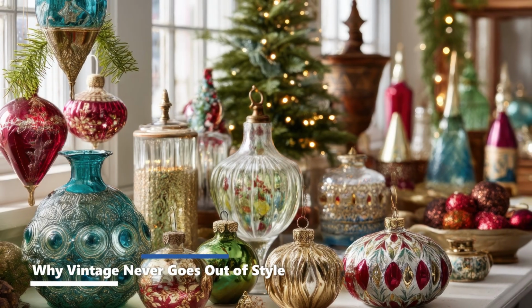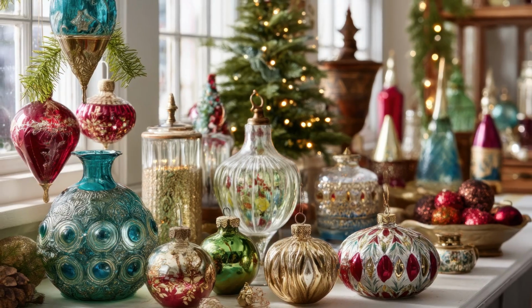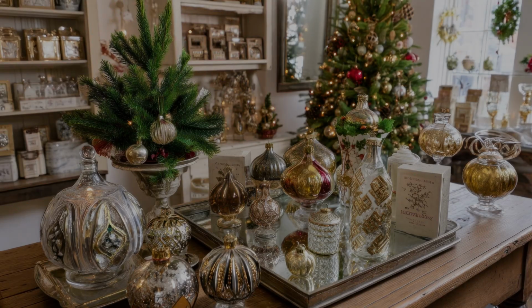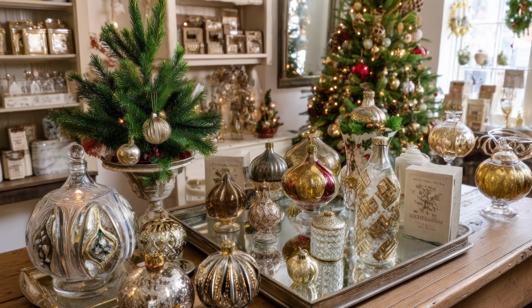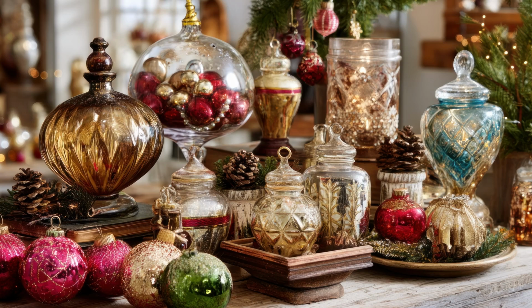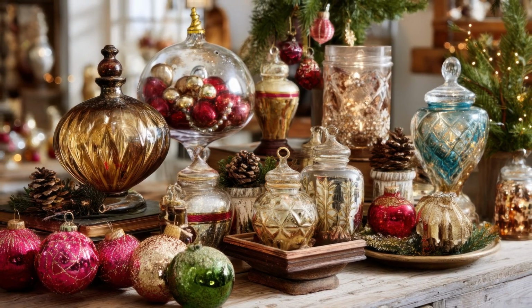Vintage Christmas decor holds a unique kind of beauty that modern pieces can't replicate. From mercury glass ornaments to tinsel garlands, every piece tells a story. These treasures not only add depth and warmth to your holiday home, but also bring a touch of nostalgia that reminds us of simpler times. Choosing vintage isn't just about style, it's about preserving craftsmanship and tradition in every detail.